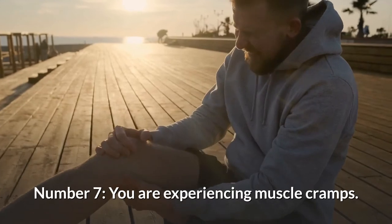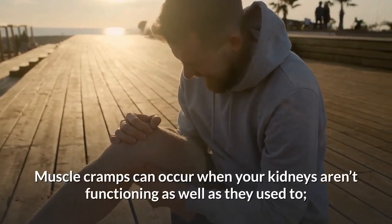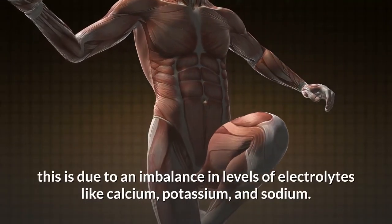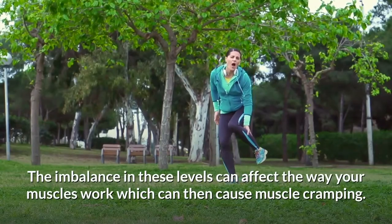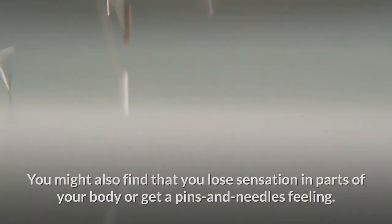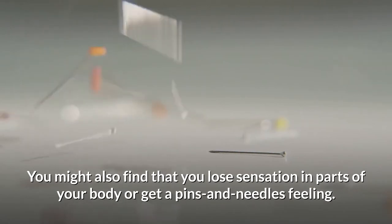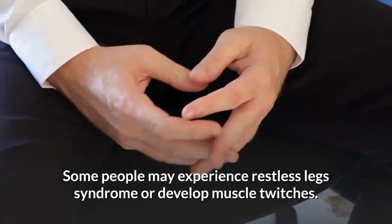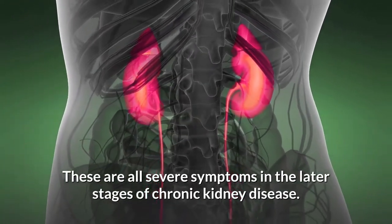Number 7. You're experiencing muscle cramps. Muscle cramps can occur when your kidneys aren't functioning as well as they used to. This is due to an imbalance in levels of electrolytes like calcium, potassium, and sodium. The imbalance in these levels can affect the way your muscles work, which can then cause muscle cramping. You might also find that you lose sensation in parts of your body, or get a pins and needles feeling. Some people may experience restless leg syndrome, or develop muscle twitches. These are all severe symptoms in the later stages of chronic kidney disease.